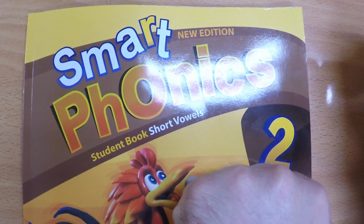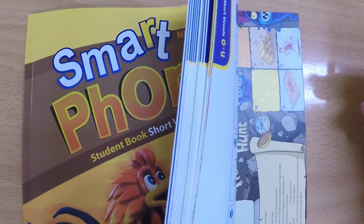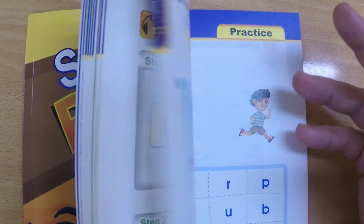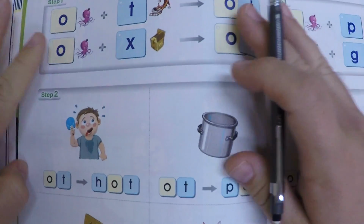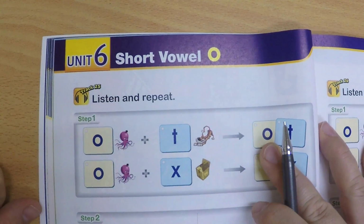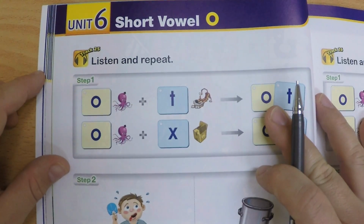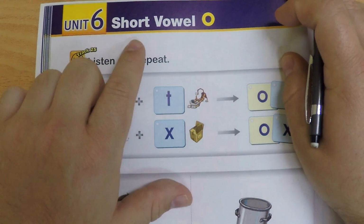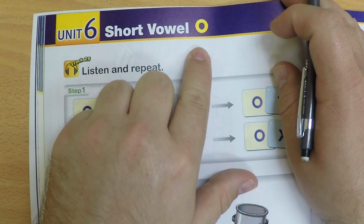Hello, it's time for today's lesson with Smart Phonics 2. Today we're going to do Unit 6. It is on page 56. Let's get started. Today we are going to learn short vowel O.